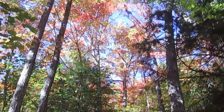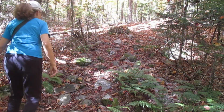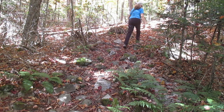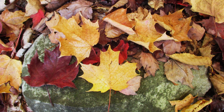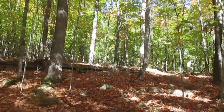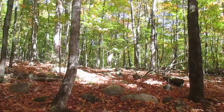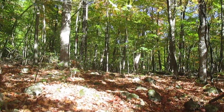Certainly some beautiful color up overhead. Good. The arrow is pointing away from the highway, so maybe we'll get into more peaceful territory pretty soon. One of the reasons I like to hike is to get away from the traffic noises in town.